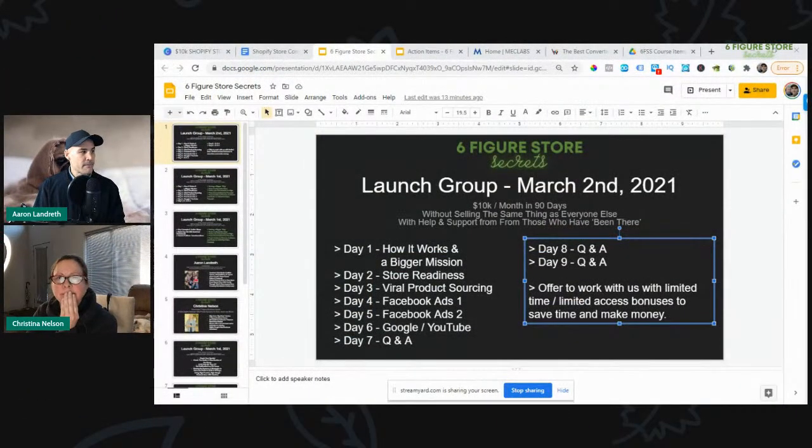There we go. So today is launch group day number 2, March 2nd, 2021. And this is going through our system of 10K per month in 90 days without selling the same thing as everyone else, with help and support from those who have been there. Not only been there in the sense of achievement, but been there in the sense of being overwhelmed and confused.